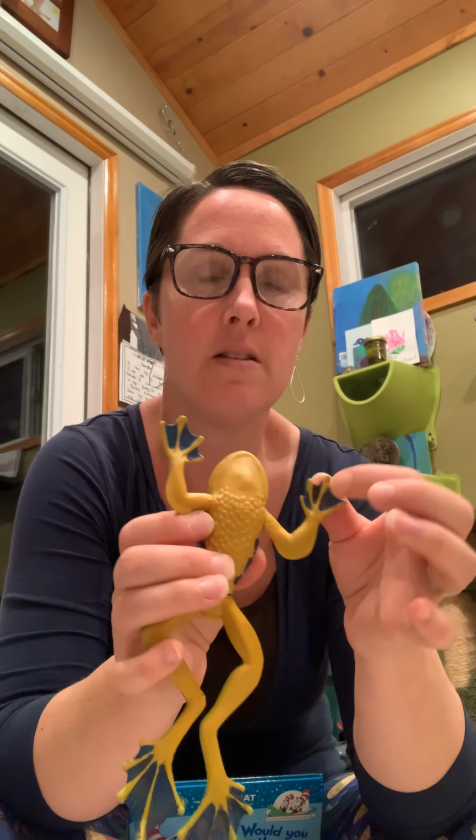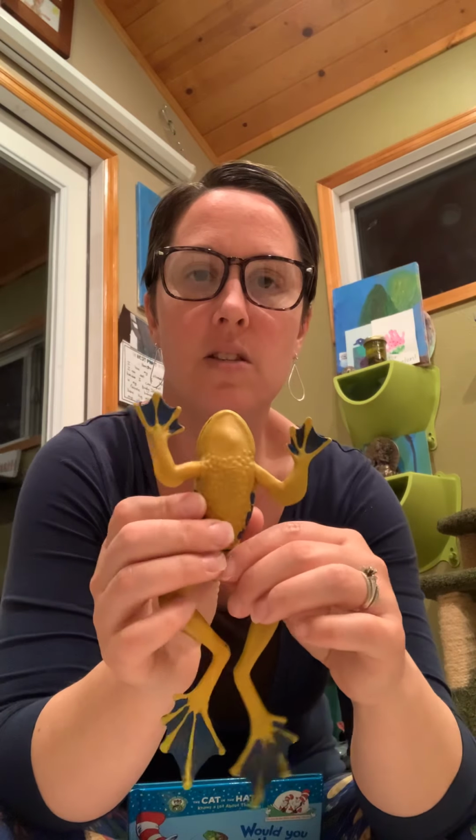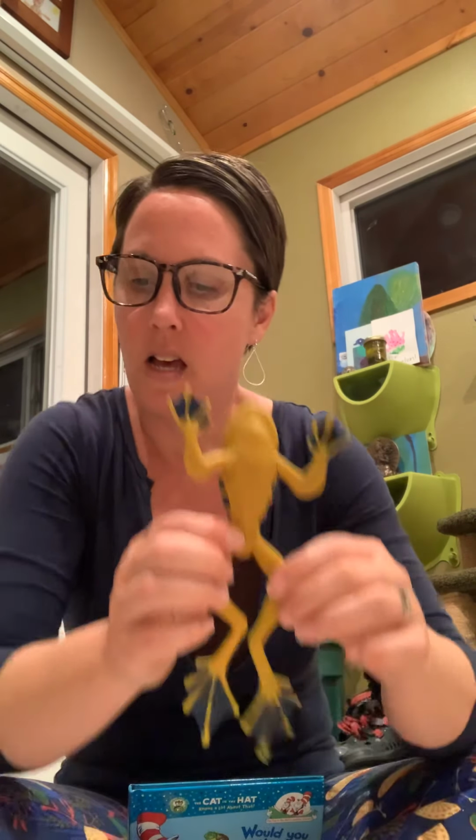They also have little suckers, or like suction cups on the bottoms of their feet so that they can climb on slippery surfaces like a lily pad. Or sometimes I see them on the side of my house, and they actually can climb up the side of the house because they have little suction cup type things on their webbed feet. So they're pretty interesting creatures.